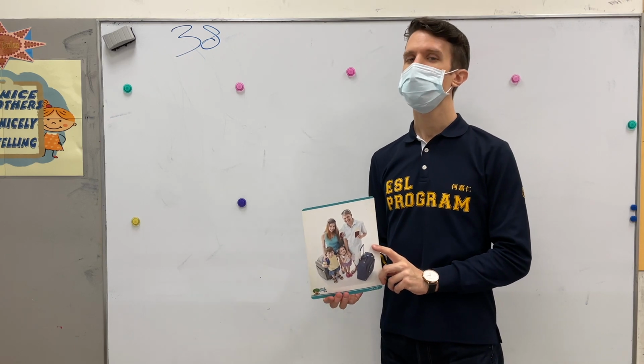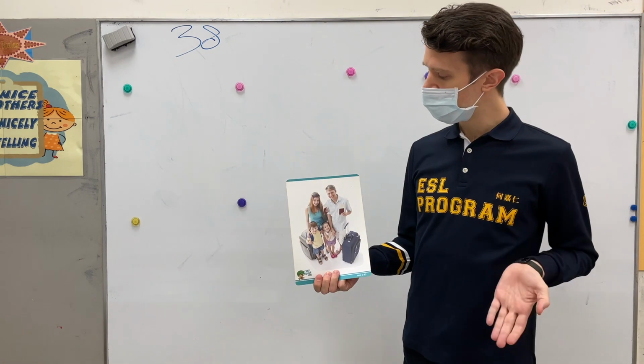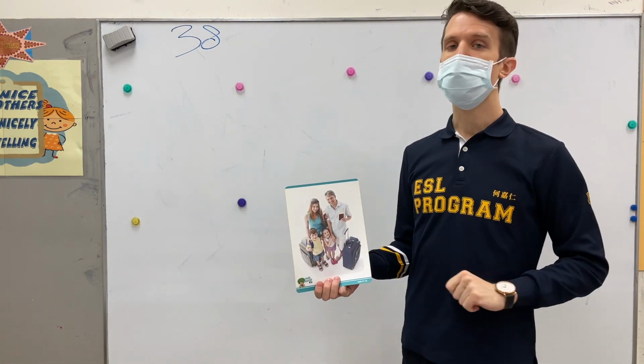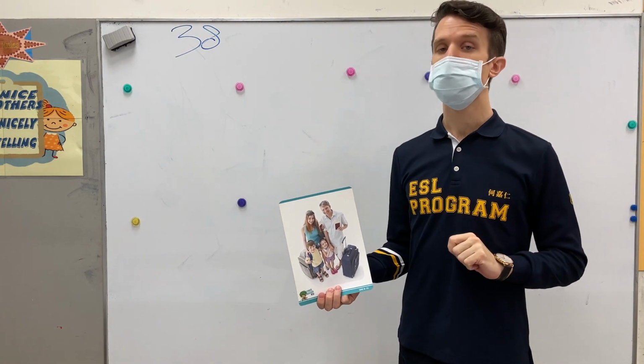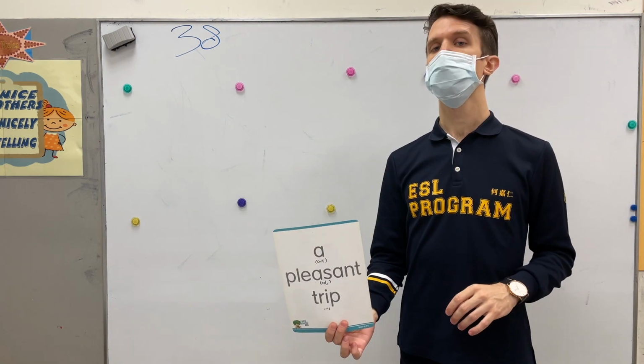A pleasant trip. Pleasant, in this case, it means it was nice. You see how everyone's smiling there? They all had a good time. So the trip was pleasant, okay? So a pleasant trip.